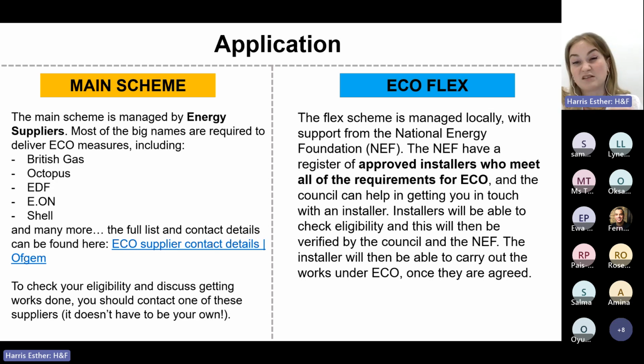The main difference between the main scheme and the flex scheme is that the main scheme is very broad and covered by energy suppliers, whereas the flex scheme is much more local, and the council works to try and support residents in actually getting access to that. And it will be us that will sign off and say, yes, this person is eligible. But we do still have very strict guidelines and rules on who can be eligible, and what we can actually do to support. All of the rules that we've set out are published on our website. There'll also be a link to that provided following this session.